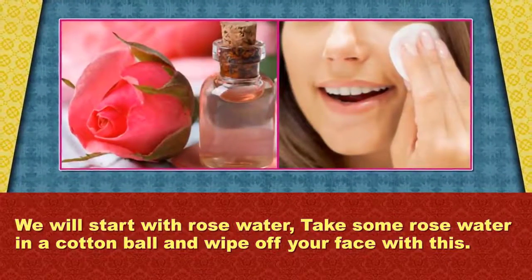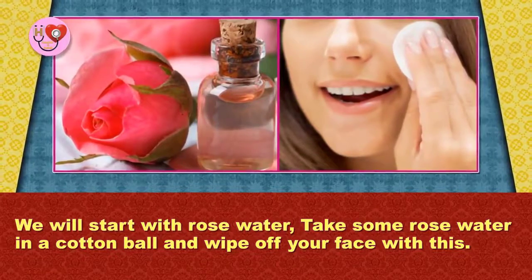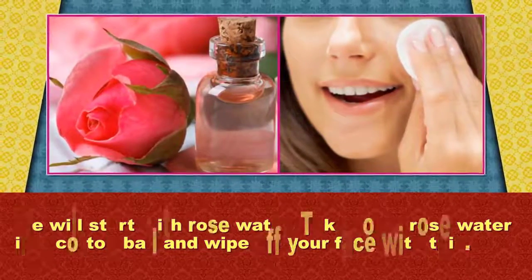We will start with rose water. Take some rose water in a cotton ball and wipe off your face with this.